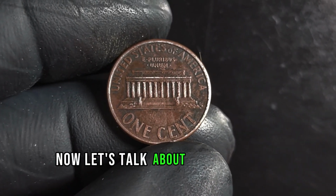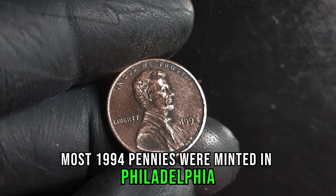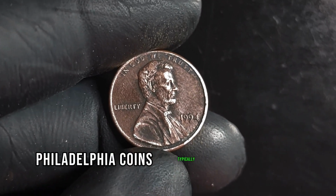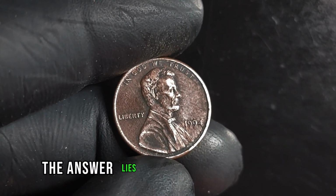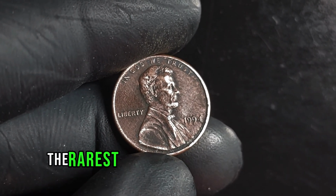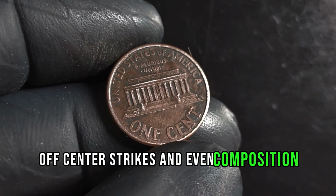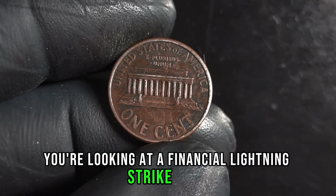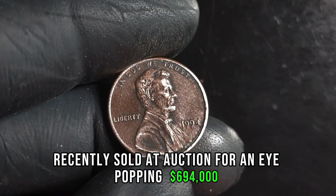Now, let's talk about how this even happened. Most 1994 pennies were minted in Philadelphia, Denver, and San Francisco. But here's the twist. Philadelphia coins typically don't bear a mint mark. So how is this one any different? The answer lies in the subtle anomalies. The rarest 1994 no-mint mark pennies come from error batches, mistruck coins, double dies, off-center strikes, and even composition shifts. When these factors combine, you're looking at a financial lightning strike. One verified specimen recently sold at auction for an eye-popping $694,000.